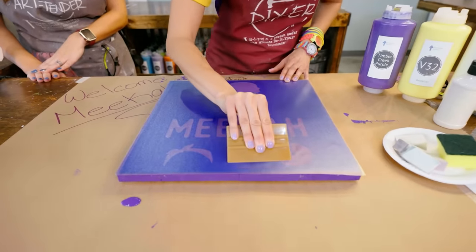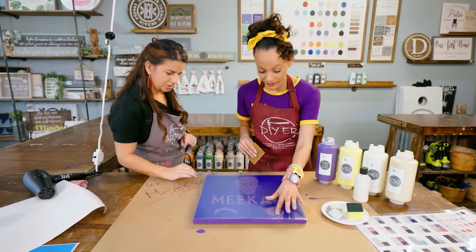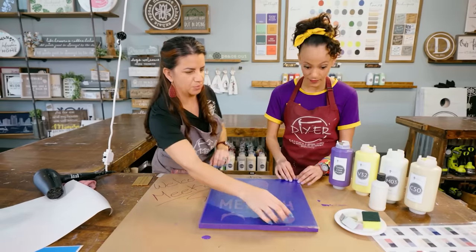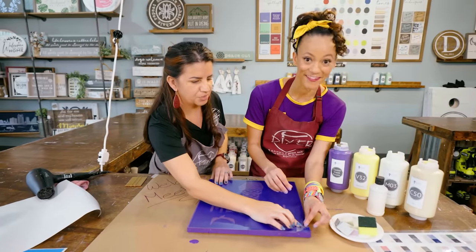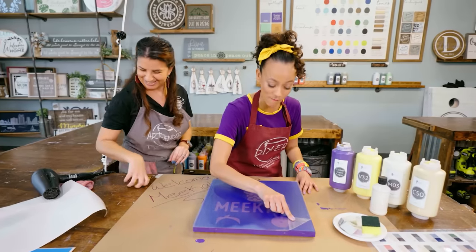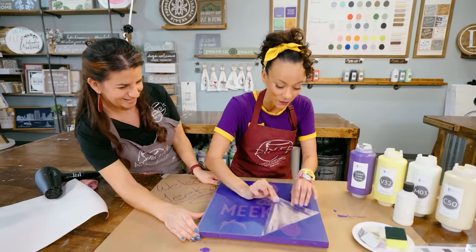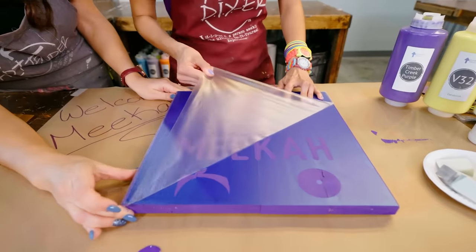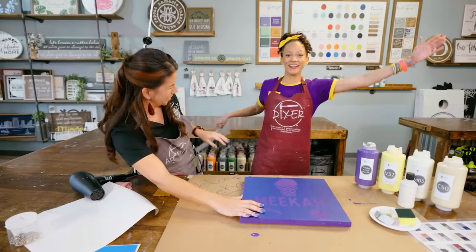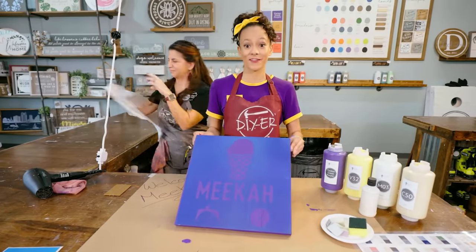Bye, bubbles. So now that it's all stuck to the wood, what I want you to do is peel this top layer off. Okay. We're actually gonna start from over here. And pull down towards you, slow and low. Slow and low, my favorite way to go. Oh wait, oh, come on, sticker. Well, I did it. Wow, that looks cool already.